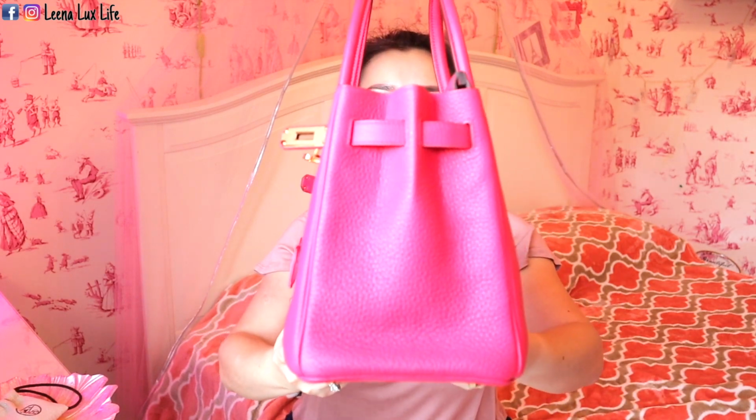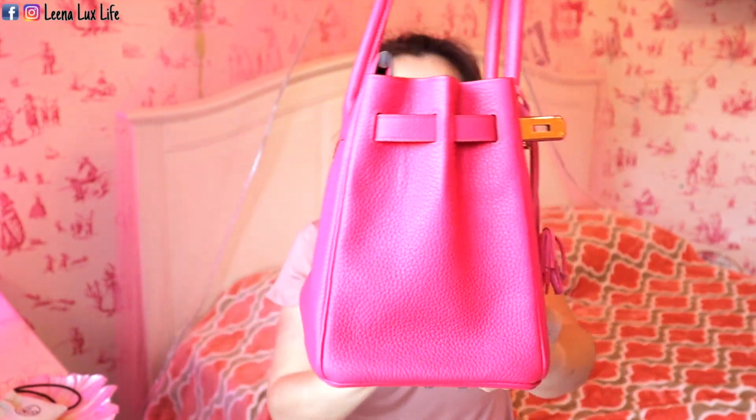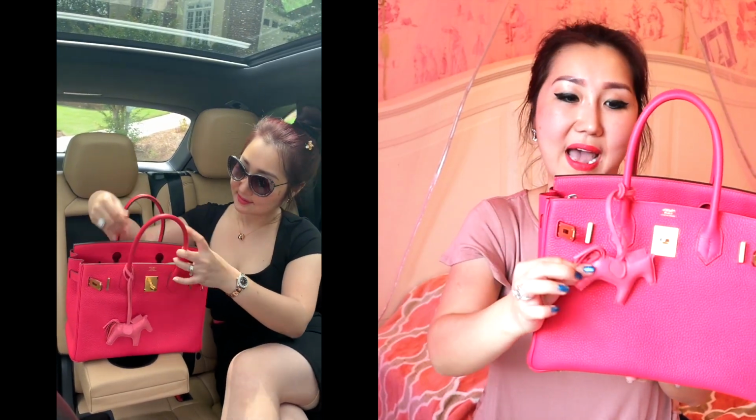I already had everything in here that I will show you soon, but first I will show you a close look of the outside. This is the back and this is the side. It has two handles and it has 4 feet in the bottom. Right now I decorate this bag with the rodeo in single pink color. This rodeo charm is in size PM, very soft, very cute, and it is perfect for this bag.